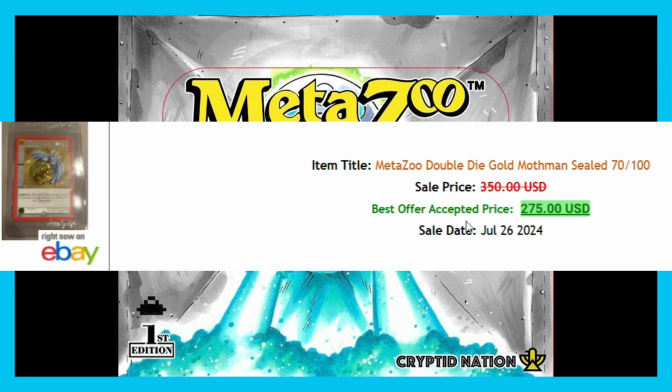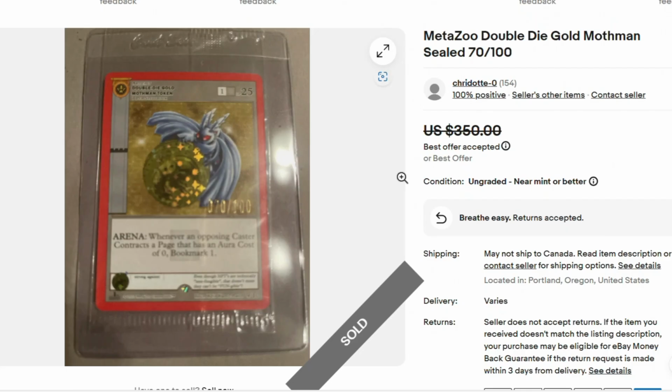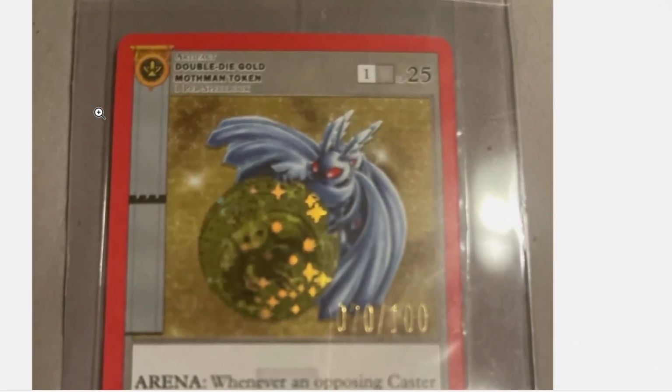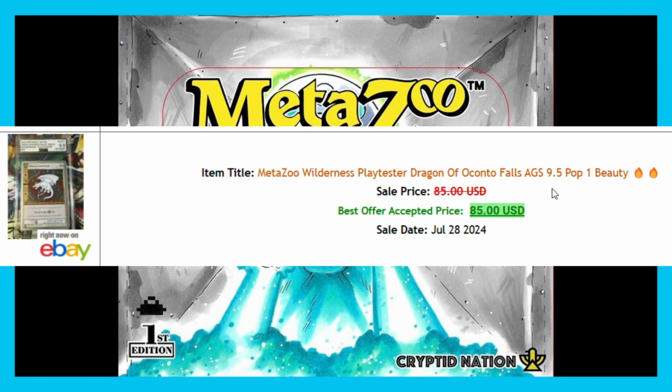Here we have the Double Die Mothman token, serialized out of 100. Sold for $275 American. Holy moly. So this must be like the top notch, the best NFT token card to get. Here's a nice card. Playtester Dragon of Oconto Falls, AGS 9.5. Population 1, sold for $85 American.